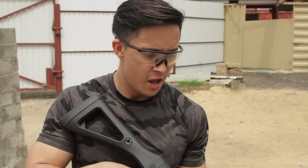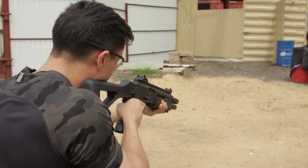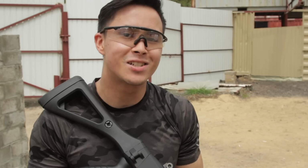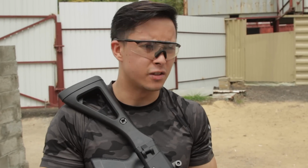One thing I realized is that this has one flaw that the Marui 870 had. It slam fires, as I'll show you now. This is something I hope, or I wished, that VFC could have worked on to make it much like the KSG instead of the 870, but there's nothing much we could do about that now. Let's have a look at those results very quickly.